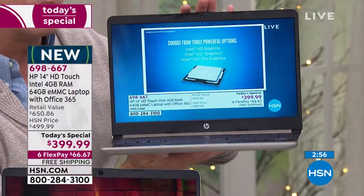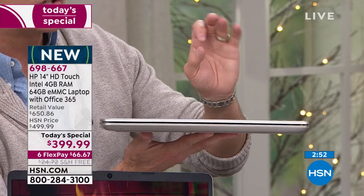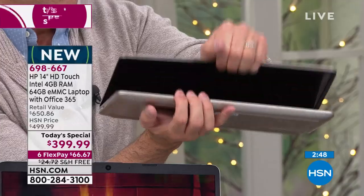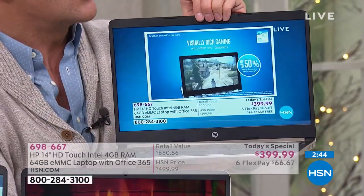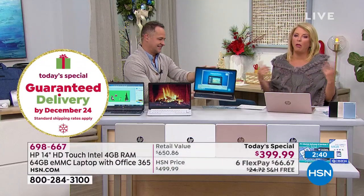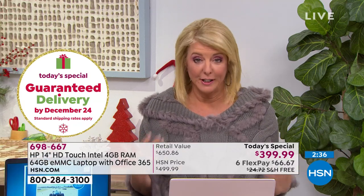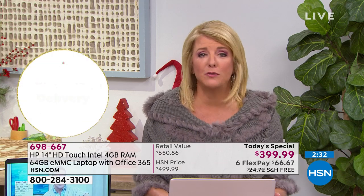It looks awesome. And remember, because this has a solid state style drive, it's officially eMMC memory, which is a type of solid state memory. There are no moving parts in it. It's basically instant on and instant off, which is great. You never have to wait. You don't have to boot up your computer, go make a cup of coffee, and then finally sit down and do some work. It's literally instant. And remember, it's so lightweight. This is so portable. It's a beautiful computer.